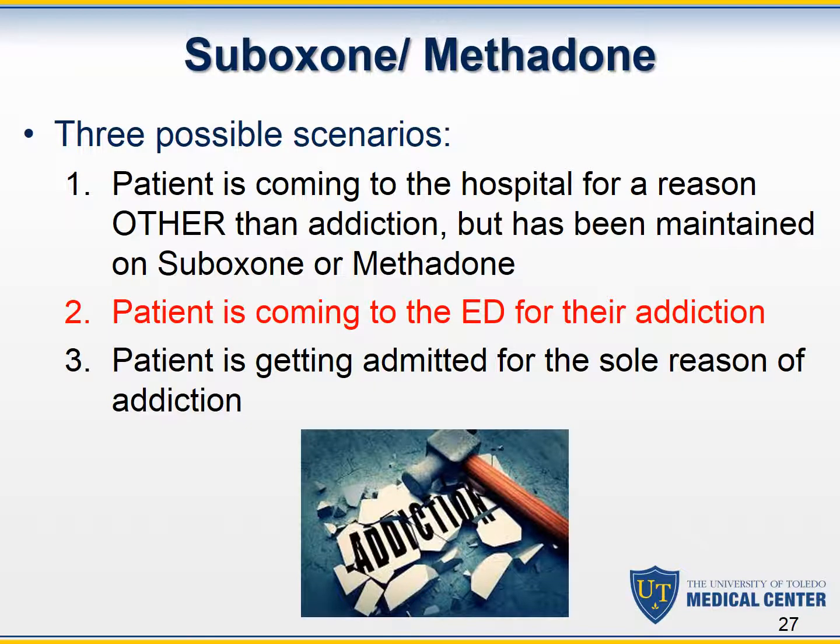So I wanted to switch gears a little bit and talk about Suboxone and methadone. We have three possible scenarios that you might run into. You can have a patient that's coming to the hospital for a reason other than addiction, and they need to be maintained on their Suboxone and methadone. We have a patient that's coming to the emergency room strictly for their addiction, and we have a patient that's getting admitted for the sole reason of addiction.